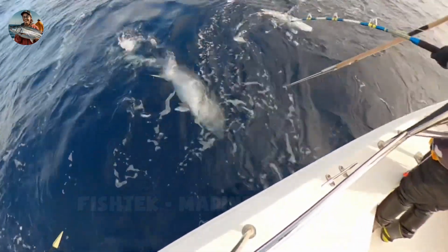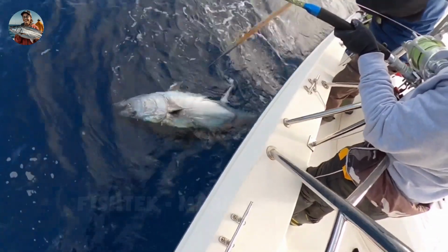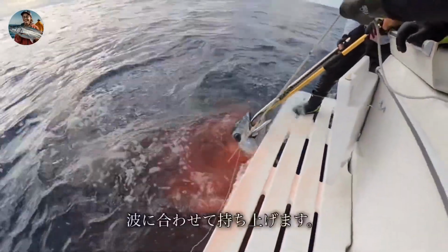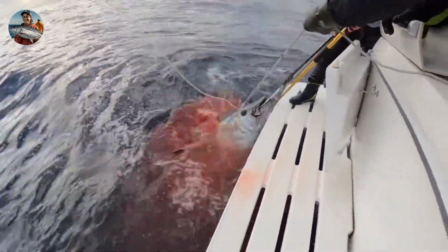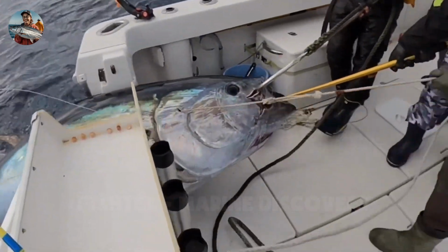However, the high economic value also leads to illegal fishing and smuggling activities, which have even attracted criminal organizations. To combat this, many countries, including Japan, have implemented stricter regulations on tuna fishing to protect this precious resource.